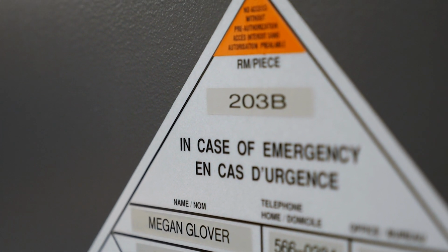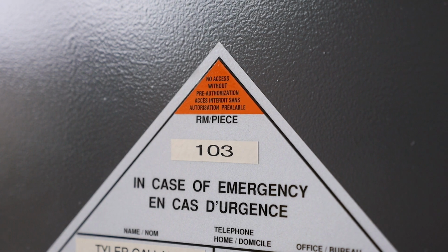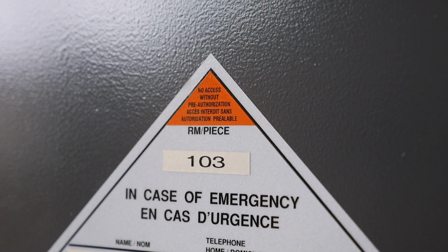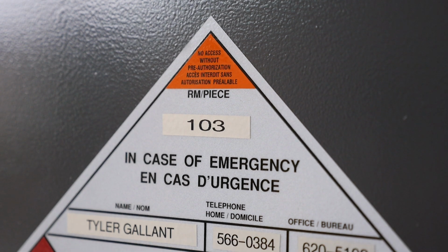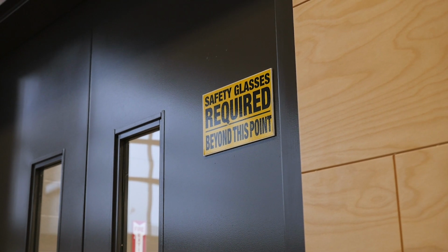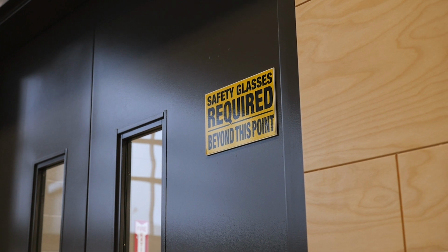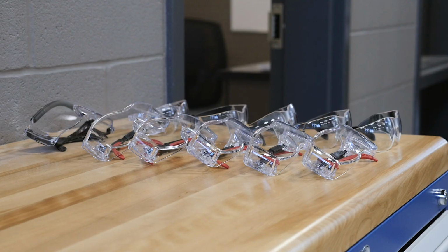The door diamonds present the emergency contact information for the lab space and the clearance required to enter the space. Note that most lab spaces on the first floor of the FSDE are classified as no access without pre-authorization. Access to these spaces is controlled by the technical staff, and permission will only be granted upon completion of the required safety training. Additional signs posted on laboratory doors indicate the personal protective equipment, or PPE, that is mandatory while in the lab space. Examples of PPE commonly required in the building include safety glasses or steel-toed footwear.